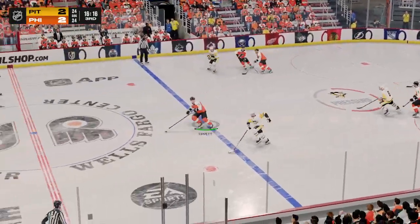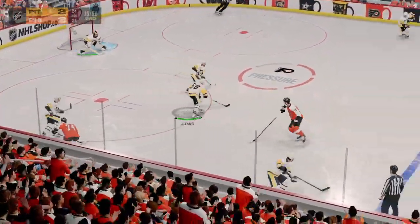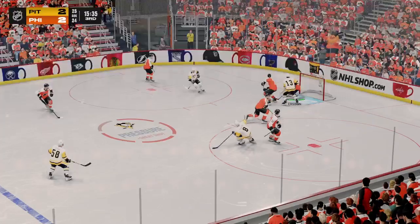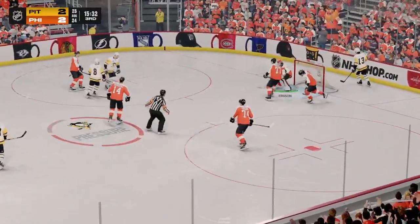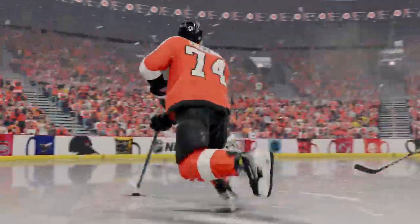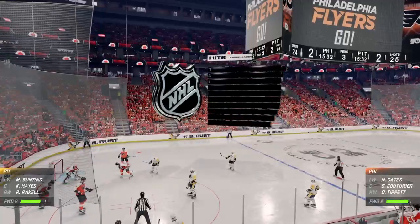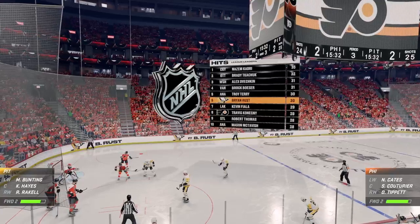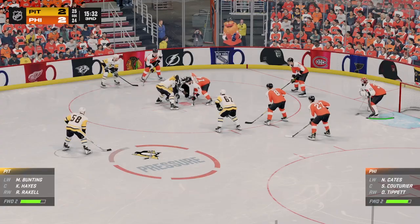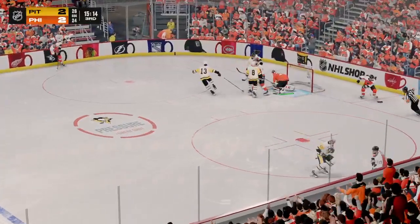Pittsburgh's got the puck against the boards. And that's a great heads up in the defensive zone to force the turnover. Good hit. Avoids the poke check. Puts it on net. And that one's turned away. We're still in the early stages of this period. We are all tied up in this one. Pittsburgh's won the faceoff. Levels it with a hit. And he gets his glove on the changing shot.